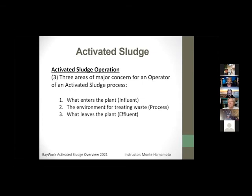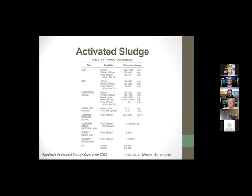I put this table in, and it's a really good table to look at, and some of it kind of commit to memory because this will help you a lot on the certification exams. But just to know you're in the right ranges to keep your activated sludge system nice and healthy, and also that your activated sludge system is sized properly.